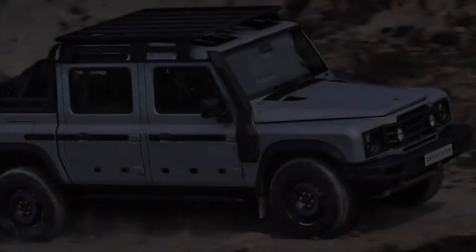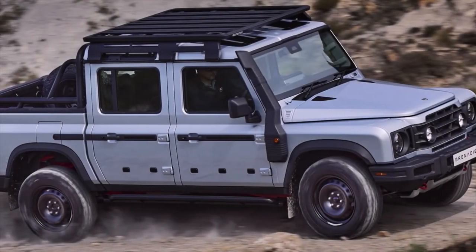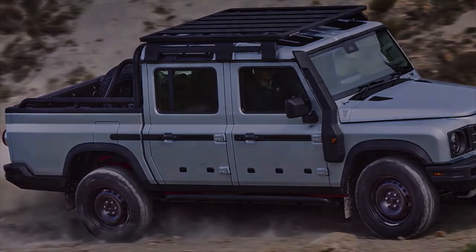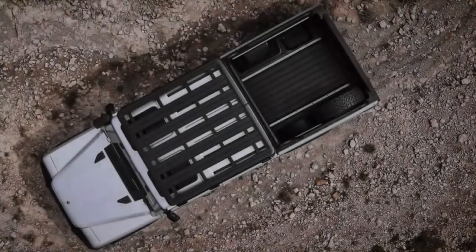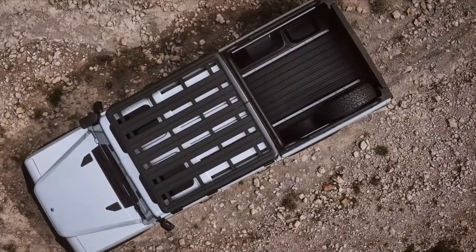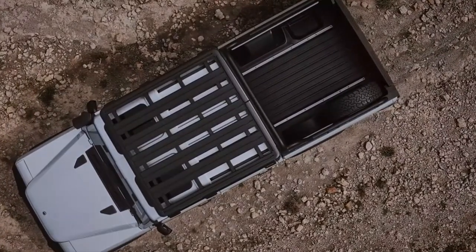Orders have opened in the United Kingdom and Ireland, with prices starting at the equivalent of $86,797 at current exchange rates. Ineos hasn't said if the Quartermaster will be offered in the US, with deliveries of the Grenadier 4x4 expected to start at the end of 2023.